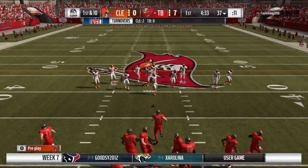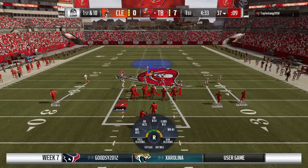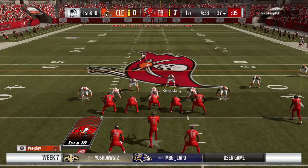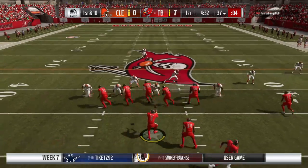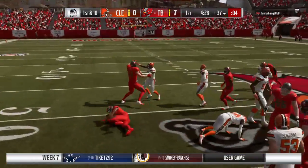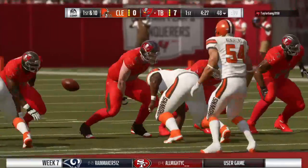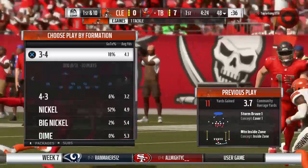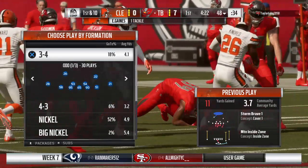The Buccaneers in good field position here to start out 1st and 10. And a first carry here for Charles Sims. And able to get this one across the 45 before he's brought down. Give him 11 yards that time and a new set of downs.